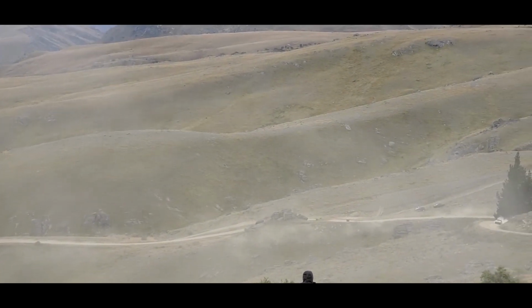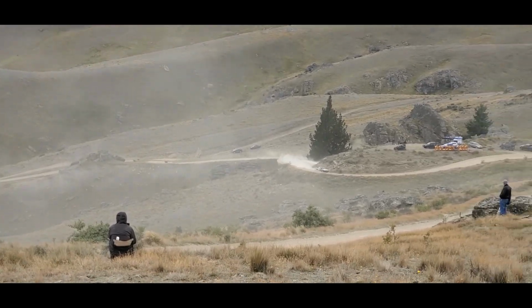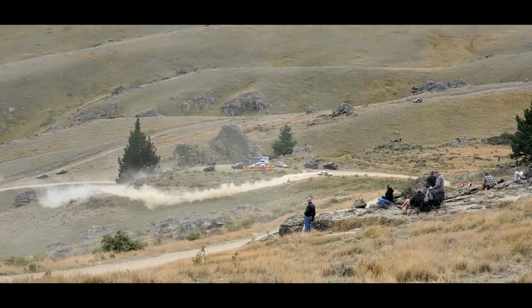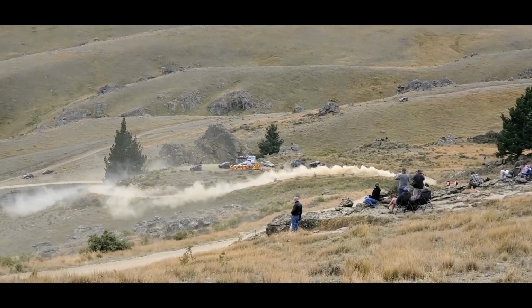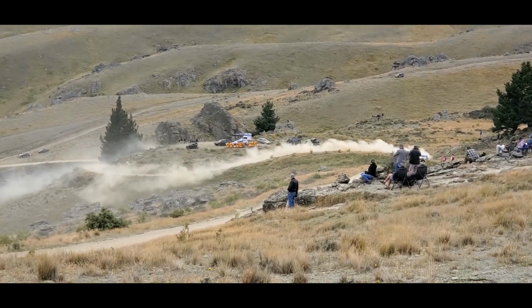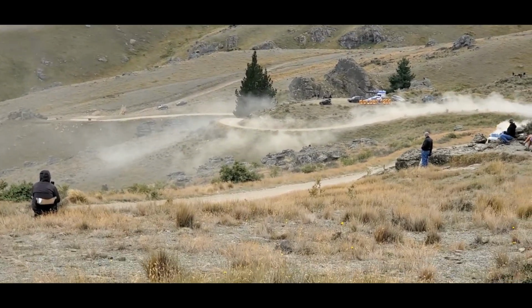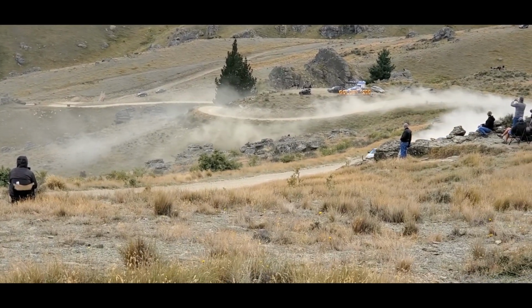Next one about to come into view. This is Mark McMillan. Great to see Mark back out in the Subaru Legacy. A front runner in sort of South Island competition, going back a few haircuts.